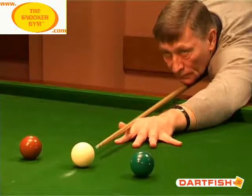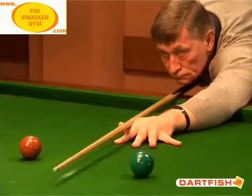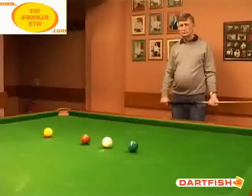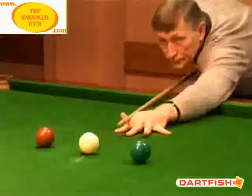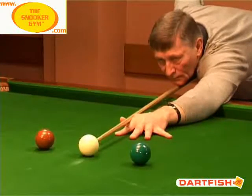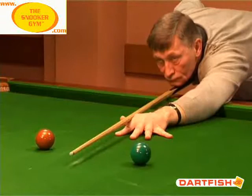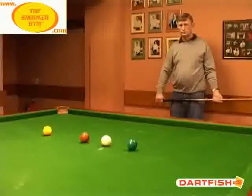Now I think what we're looking at here is just watching the cue ball, or rather staying down on the shot until the red has gone into the pocket or hit the pocket, and until the eyes are able to track the cue ball. There you go. See the eyes there, just looking at the cue ball.